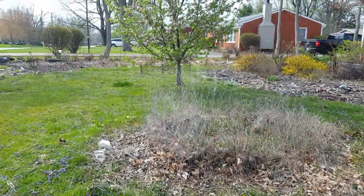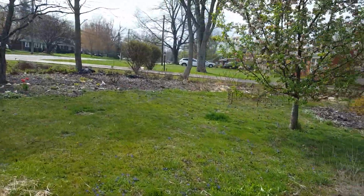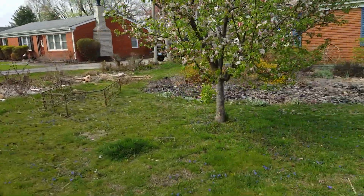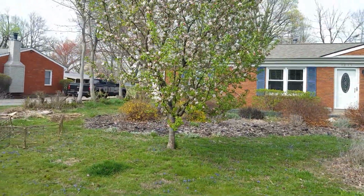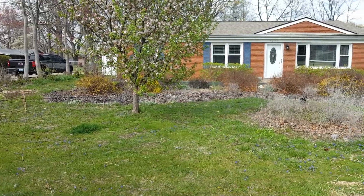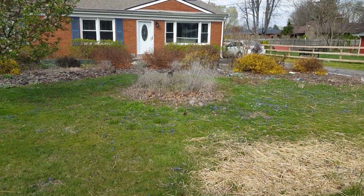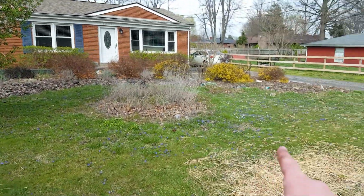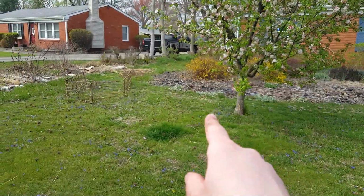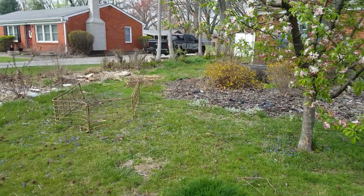So anyway, let me know in the comments what you would do. Would you take this crab apple down as well? And then that way, from the street view, you'll be able to see this whole side of the landscape. And I think this end of the landscape comes out further than this one, so I could bring that out a little further.